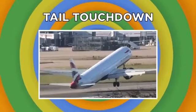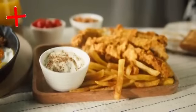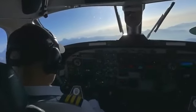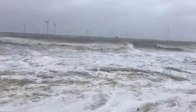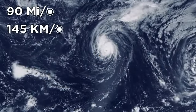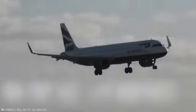Tail touchdown. Let's fly over to the UK for a moment. Not for the fish and chips, but to check out a pilot who came seconds away from a fatal crash landing. This flight took place during Storm Corey, a cyclone that hit the UK with 90-mile-per-hour winds back in January 2022.